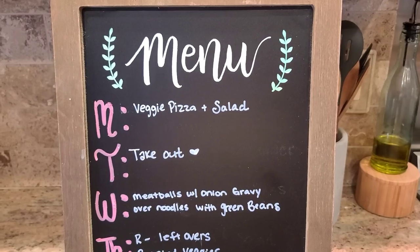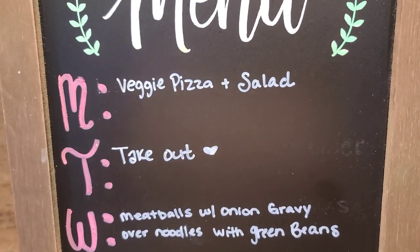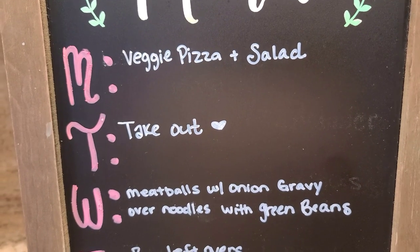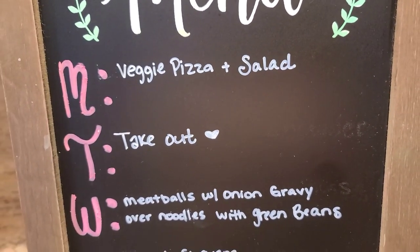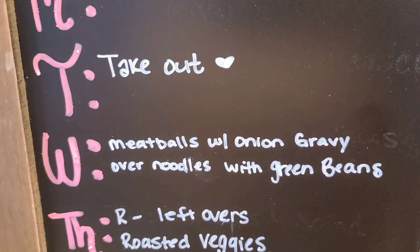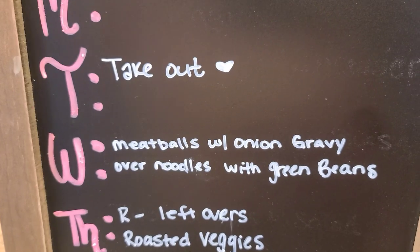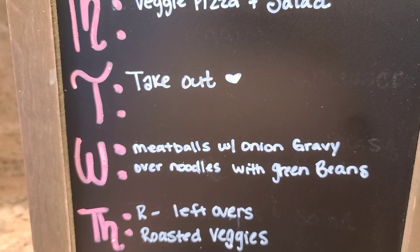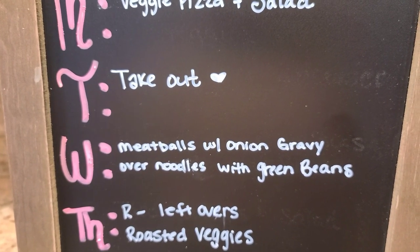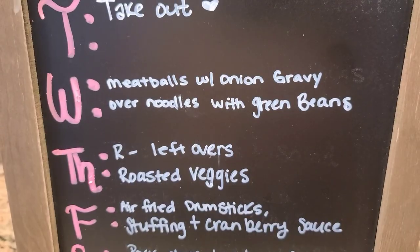Here is the meal plan for the week. Starting off with Monday, we are going to have the veggie pizza with the Caesar salad. The kids are going to be eating. Josh and I are fasting on this Monday. Tuesday, I have to do a takeout. The kids have academic night at school until 7, so it is going to be easier for us to just pick up takeout on the way home instead of coming home and cooking.